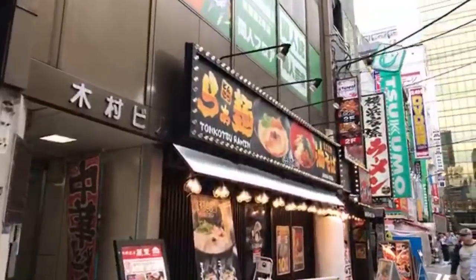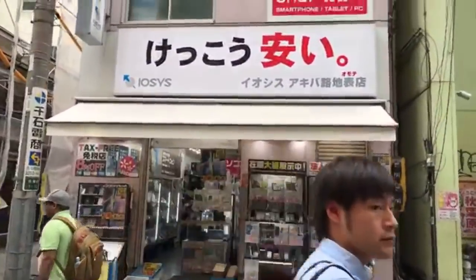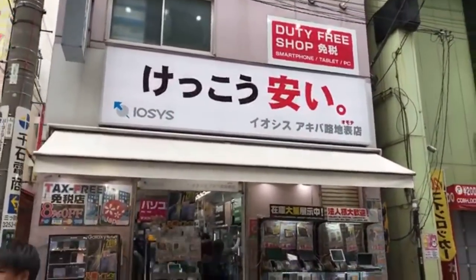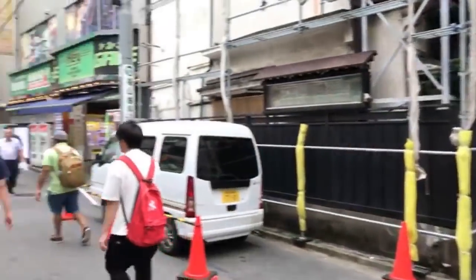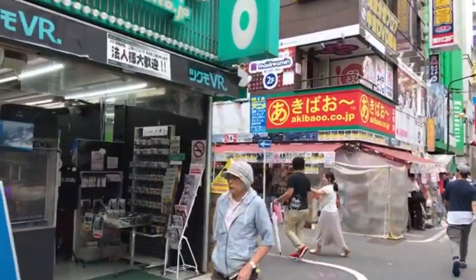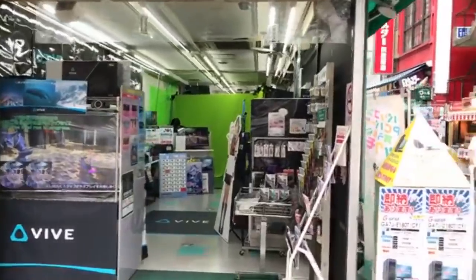Of course they put in ramen. You know, like there are these shops that have come up here. Here's another. It says here it's really cheap. It says up there, the red says cheap, and they just sell like used parts for computers and things like that. All right, already we're starting to see some of the maids. Here's some more computer stuff.